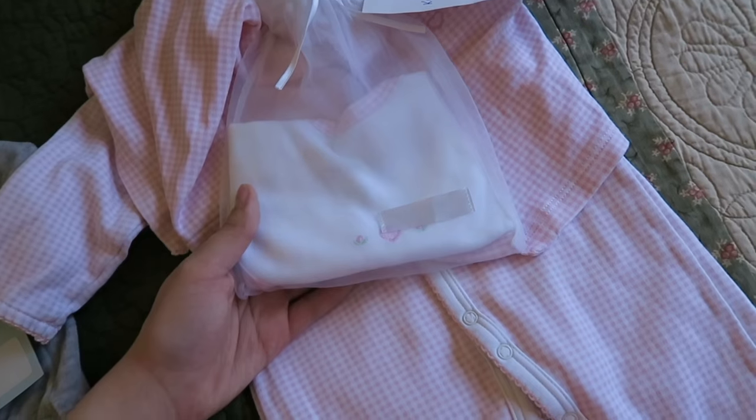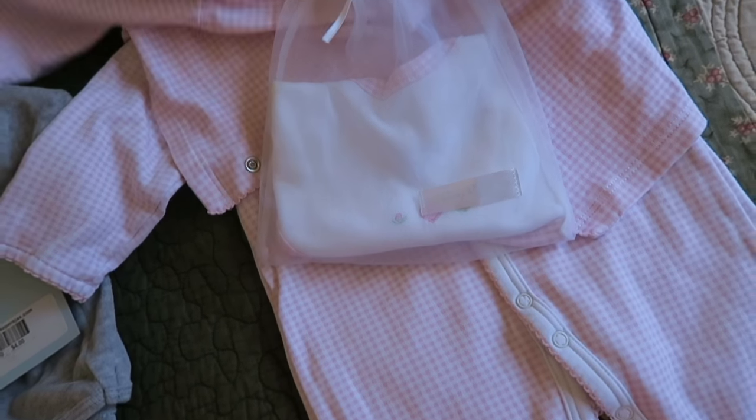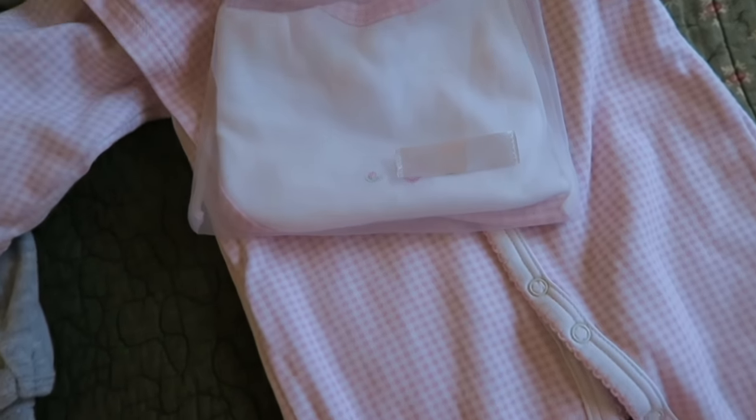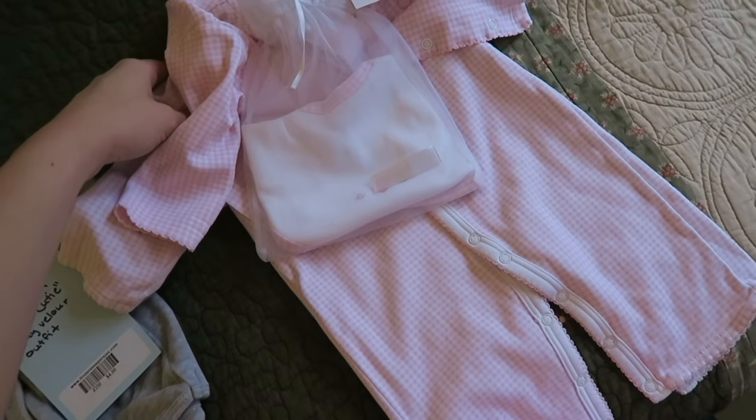Sorry about that noise. My grandpa is mowing our yard right now. Anyway, so this set, which has the little kind of like sweater kind of thing, and then the romper. And then I believe this is a bib. It's really cute. But like I said, it may be a little big on Sadie, but this I may also be able to wash. I don't know what brand this is, but it's very, very nice quality. So there's that.